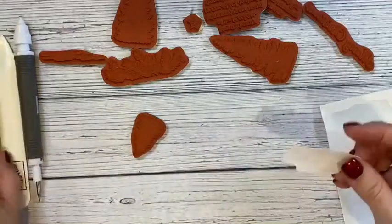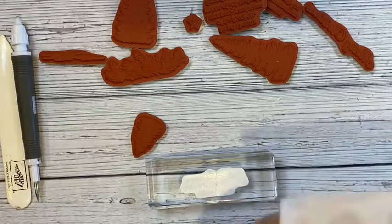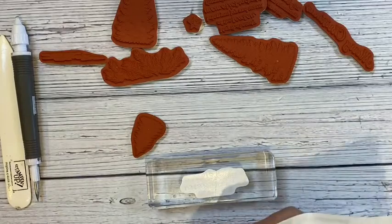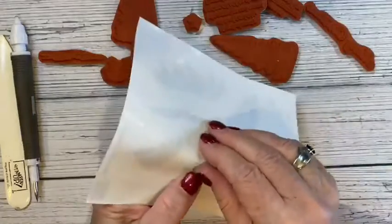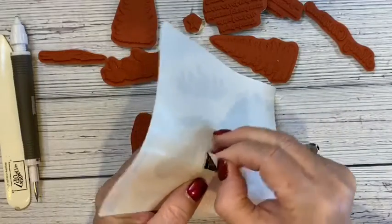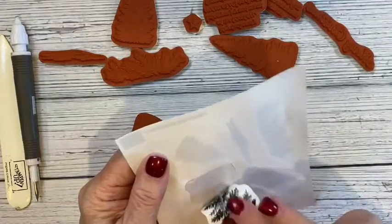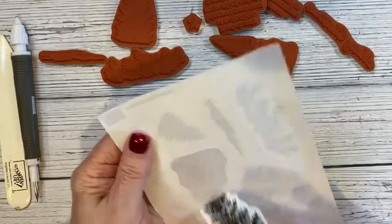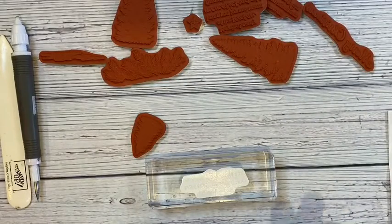So what I'm going to do is I'm going to put this stamp right here. And I'm going to put this stamp, and I should show you a little bit more clearly. The piece that you fold away and expose the stamp is on this side. I am pulling everything up. So this is that sticky piece. And I'm going to put that on my stamp here.